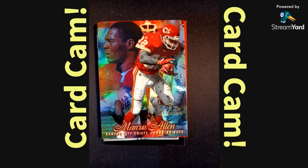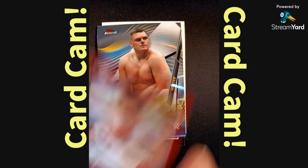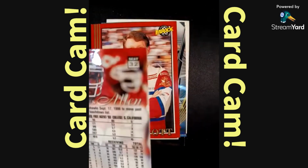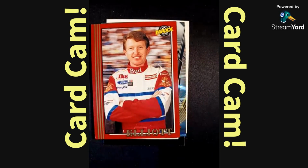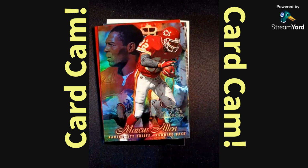This is a Marcus Allen. It's a 1997 Flair Showcase. And on my listing, I even specified, if we look at the back here for a second, I got a little extra card. If we look at the back, there we go, up in that corner. It says seat 32. On this corner, it says row 1. I actually included that information as well in my listing. I put section 1, row 1, seat 32, just as it's listed in the checklist.